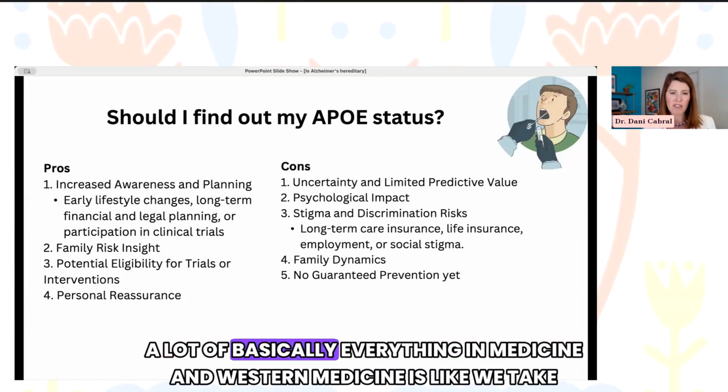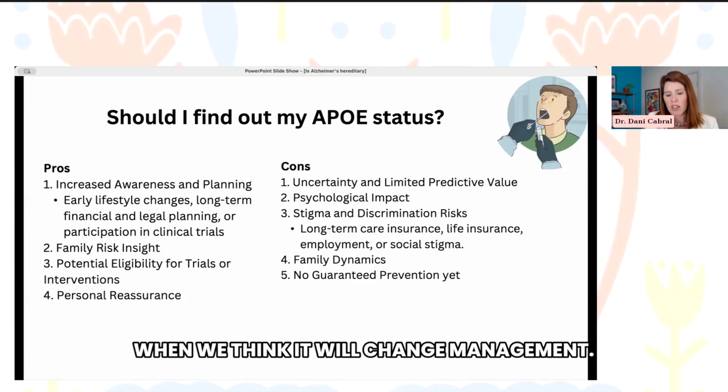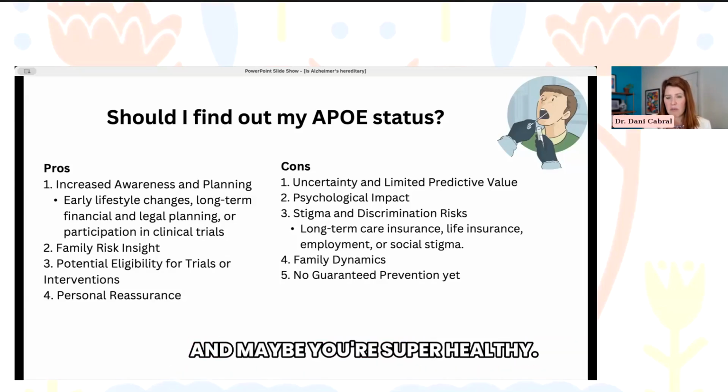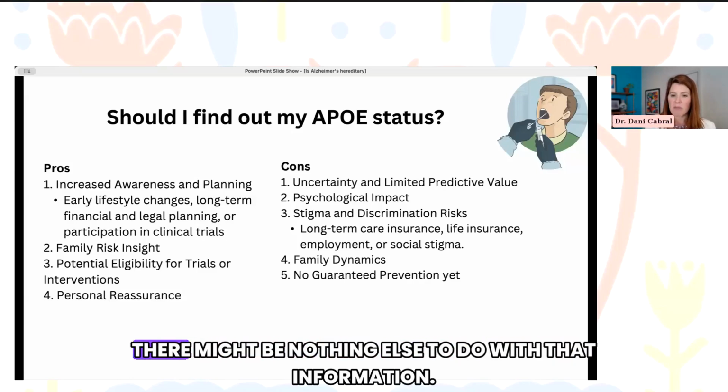So basically everything in medicine and Western medicine is like, we take actions when we think it will change management. So it's going to change something that you do. And if you're healthy otherwise, and you're cognitively doing fine, and maybe you're super healthy, you're doing everything right already, there might be nothing else to do with that information.